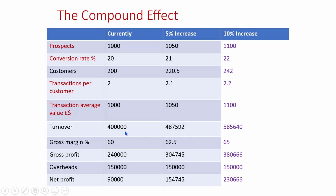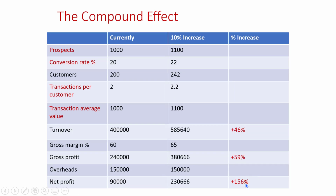Your revenue is now 5,000 instead of 400,000. Your gross margin has become 65% because you're charging slightly more. Your gross profit's gone up to 380,000 from 240,000. Your overheads haven't changed. Your net profit, your bottom line net profit, has gone up from 90,000 to 230,000. It's more than doubled. It's actually gone up by 156%.